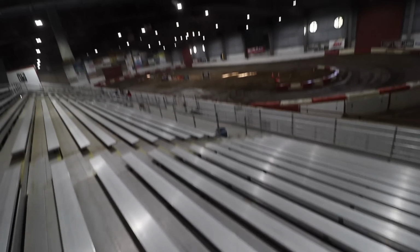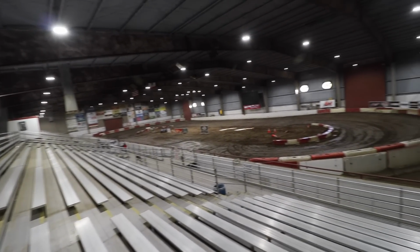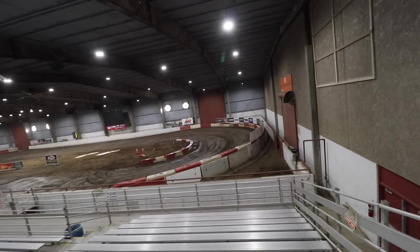Well, ladies and gentlemen, check out where we are at. It's the Red Bluff Outlaws, located in Red Bluff, California. And if you get up here to the top of the grandstands, you got an even better view of the track and just the whole inside of the building.